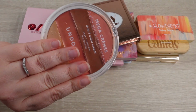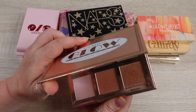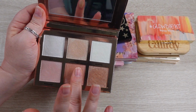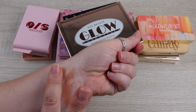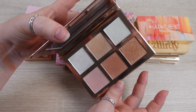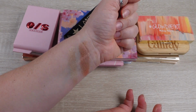So I've been enjoying a couple of things from Undone Beauty that I have been trying lately. I have one highlighting palette from Ace Beauté. This is the Glow Essentials highlighter palette. I liked this a lot more than I thought it was going to. It's just a really buttery, smooth formula. It's just a really good formula. It's really pigmented, with beautiful shades in here too. It's one of the few highlighter palettes that I feel like I could use more than one or two of the shades. And there's one here that has a pink flip to it. So the quality of it is just quite good.